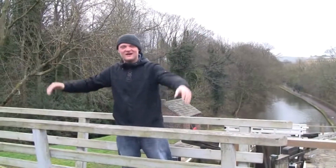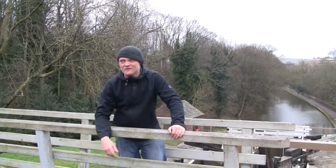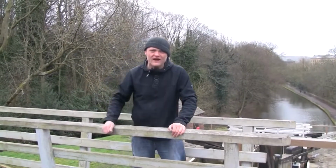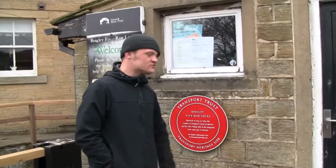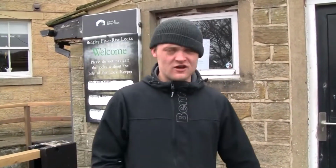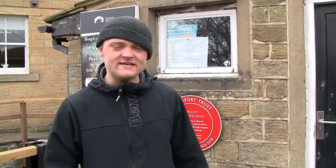This is a textile canal. This is why it was built. This is the reason why this canal was built, and the reason why the five large locks were built. It was built to transport bulk items such as coal, textiles, cotton, wool, probably cattle as well. So just another couple of facts about the Bingley Five Rise Locks. It's also the steepest lock staircase of its kind, and the actual lock staircase raises the water 18 metres.